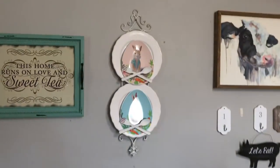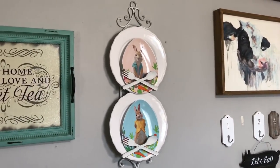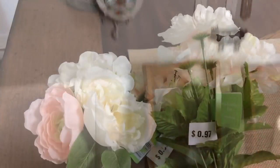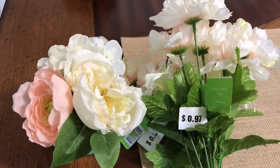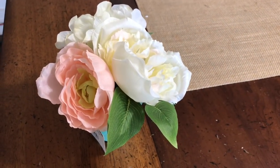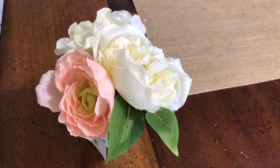Alright, let me just show you what I did real quick, a glimpse. Can't see for the light. There you go. See my little plates? That's what I wanted with the plates. But you'll see a home tour really soon of all the things I've got and where I put everything. Real soon of the DIYs. I'm going to try really hard to video them while I'm doing them. So stay tuned for that. I just wanted to pop this in.